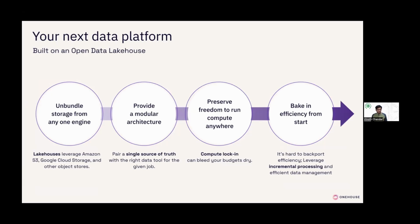And bake in efficiency from the start, and then leverage better techniques like incremental processing and efficient data management to get ahead of the curve when it comes to efficiency. It's going to be very hard to retrofit this later on.